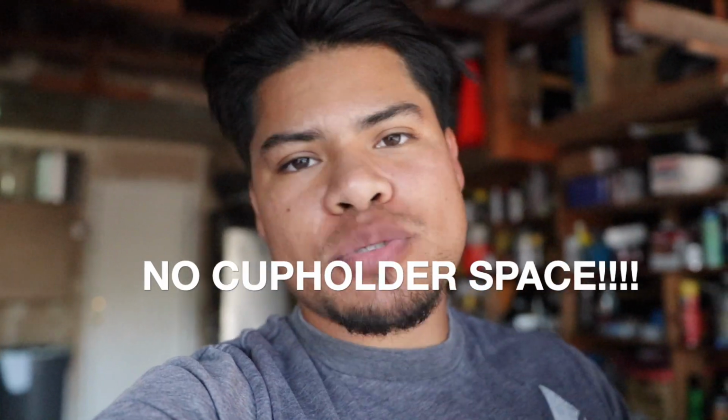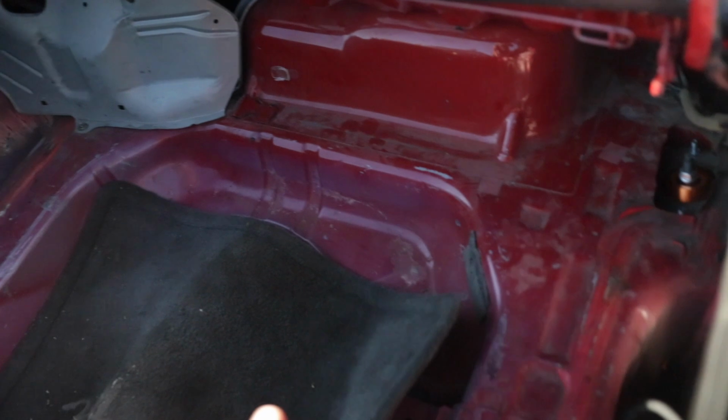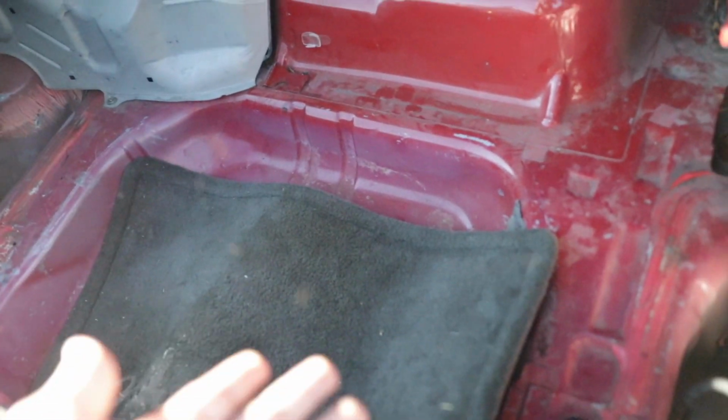And that is that the car has legit no space whatsoever. When I say space, I'm not talking about the trunk, because I actually have extra room in my trunk because I don't have any of the floor mats or anything. So I actually have extra space. Plus, I don't really use my trunk too much. So this is actually ample space.